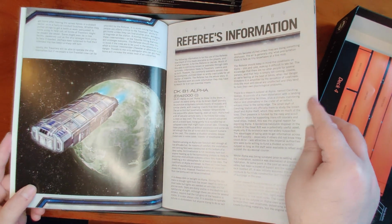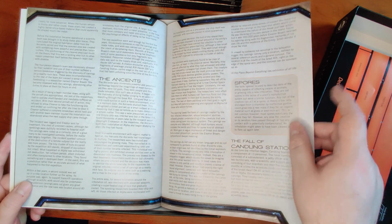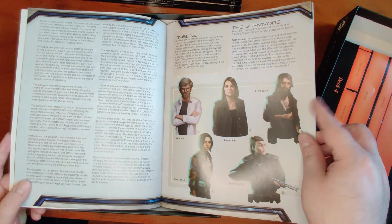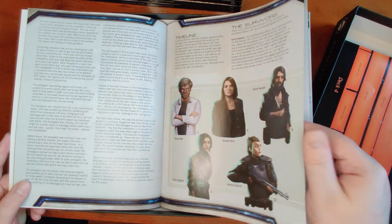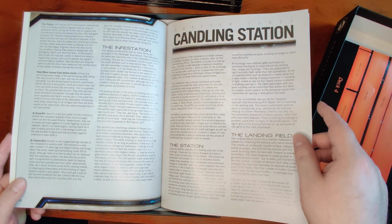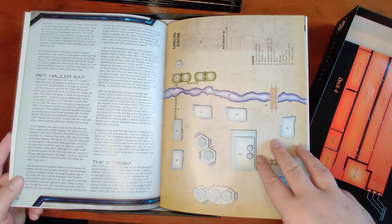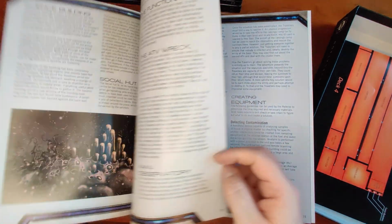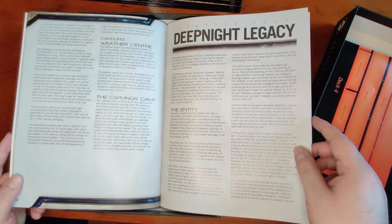As usual with Mongoose, we've got lovely layout. Everything's super readable. Nice little sidebars for important extra background information. Some nice character portraits of, well, they're called the survivors, so you can get the sense something probably happened to these people. The infestation from the Deepnight entity. We've got a map of the station on this particular place that you might be heading to. Who knows? No spoilers. Different locations, and the Deepnight Legacy.